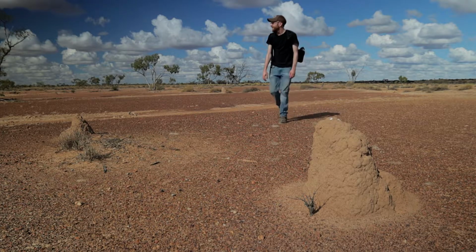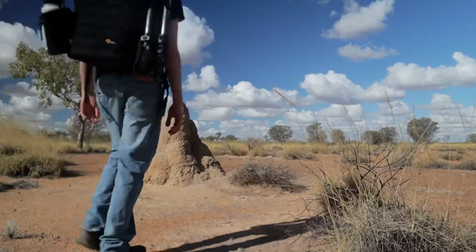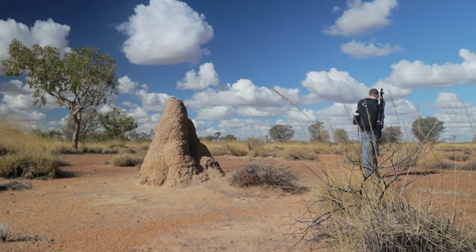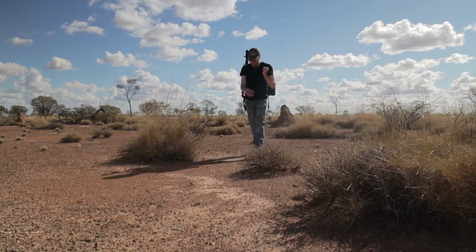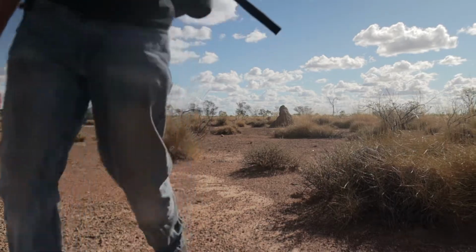So I haven't seen anything. Just a few kangaroos and that's all, and they just fled as soon as they saw me. So what I think I'm gonna do is I'm gonna head back to the car and then just probably spend the rest of the day driving around looking for wildlife that way. Because this way is just not being very productive for me.